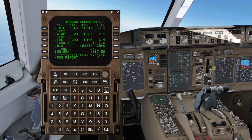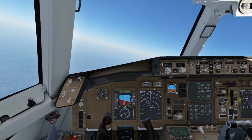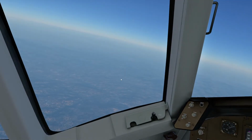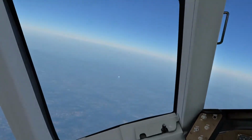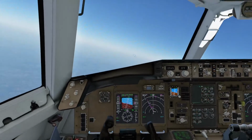All right. If we look now here, we are 78 nautical miles from top of descent, so we should expect the top of descent in about 10 minutes from now. And yeah, I really am loving the sky colors there. Very, very nice indeed.